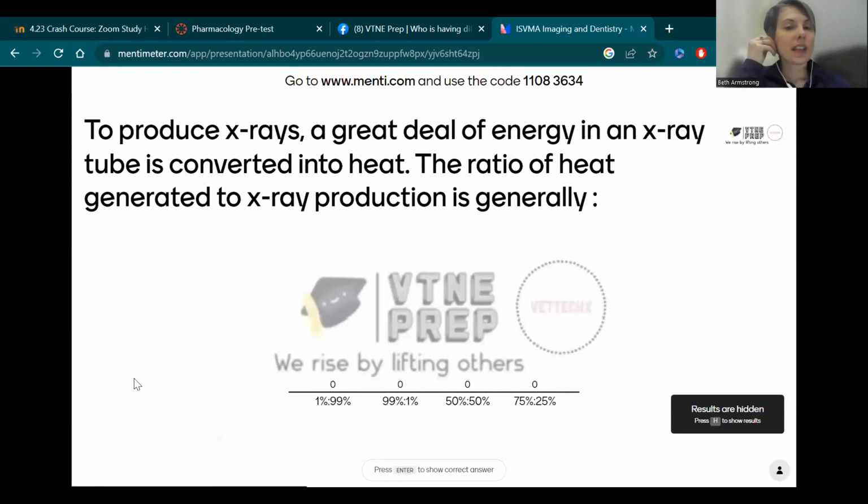Okay, so to produce x-rays, a great deal of energy in the x-ray tube is converted to heat. The ratio of heat generated to x-ray production is what? This is really interesting. So we have energy to heat, or essentially how much energy and heat is needed to produce that amount of x-ray. So how much of that energy and heat do we need in order to produce x-ray? If you don't know, it's fine, just guess. Got a 1 in 4 shot. Exactly.